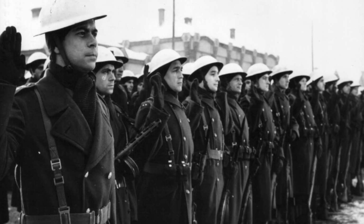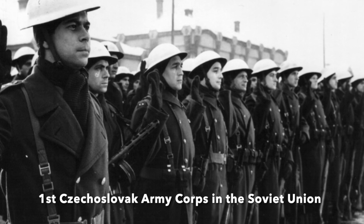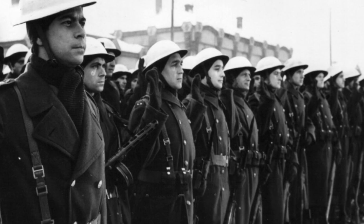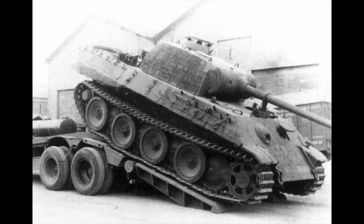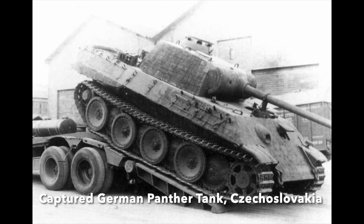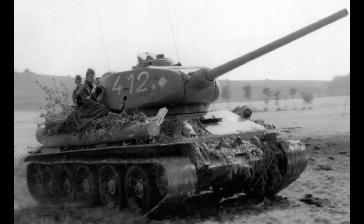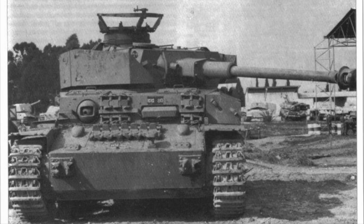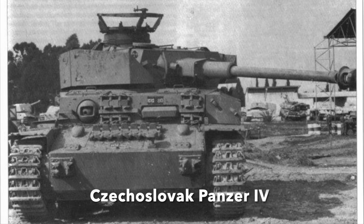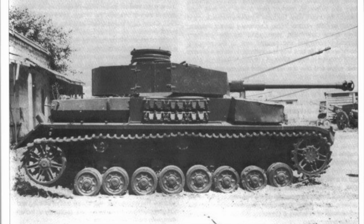And Soviet T-34s, Su-85s and T-70s from the 1st Czechoslovak Army Corps that had fought alongside the Red Army on the Eastern Front. Added to this were many examples of captured German weapons found in Czechoslovakia or supplied to the Czechs by the Soviets. This unsatisfactory arrangement would see T-34s serving alongside Panzer IVs and Panther tanks in the Czechoslovak army. At war's end, the Red Army, which occupied Czechoslovakia, passed to the Czechoslovaks 165 Panzer IV tanks that they had captured.